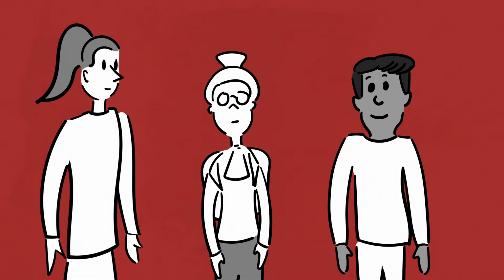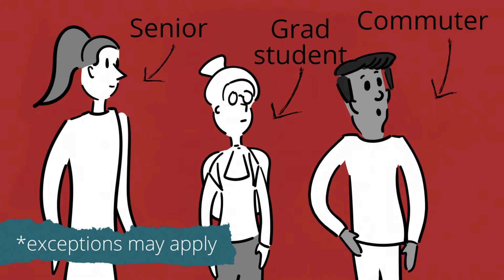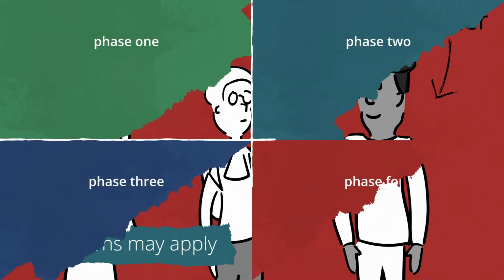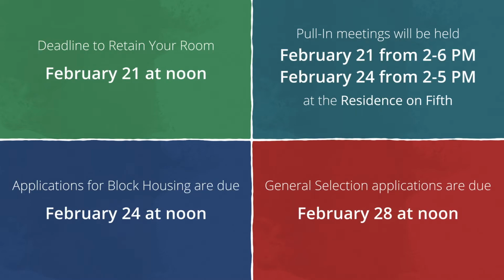You're not eligible if you're currently a senior, if you're a grad student, or will become a grad student in the fall, or if you currently live off campus. Sorry. But just being eligible doesn't automatically get you a room. You need to go through the room selection process and decide which housing phase is right for you. Your decision will vary based on where you'd like to live and who you'd like to live with. Each phase is a little bit different, and this is important, has a different deadline for application. So, what are your options?